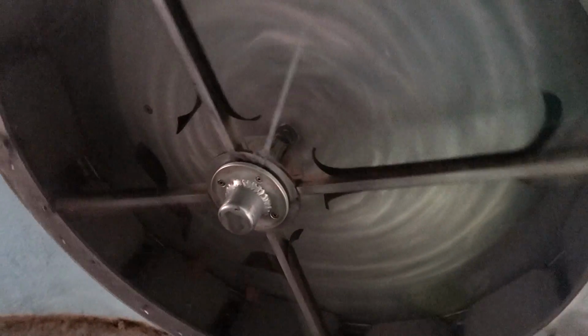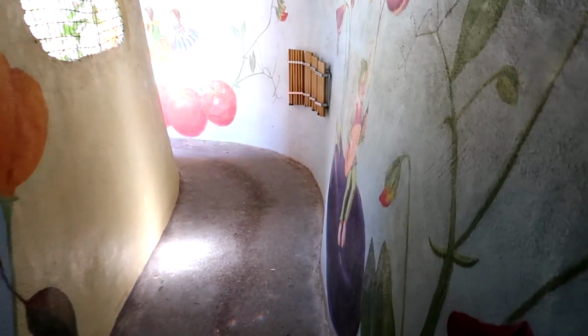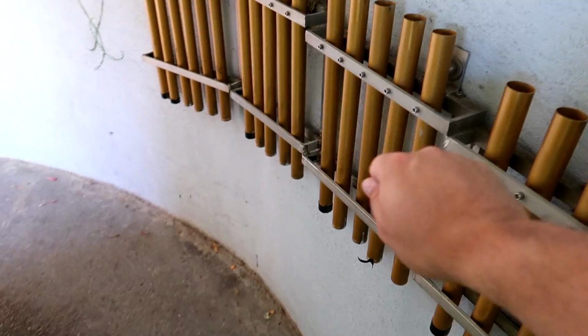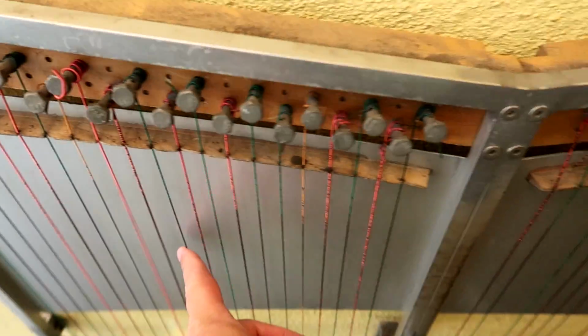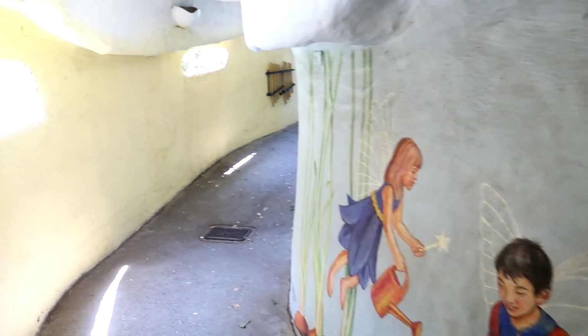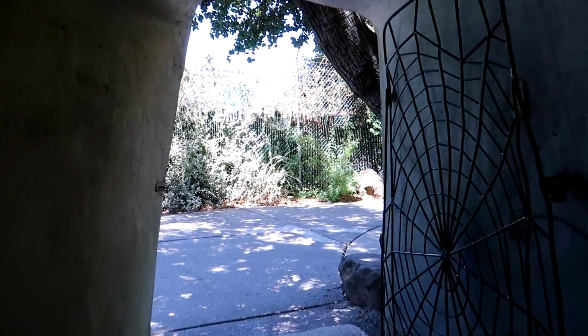Oh, not sure what this is. It's a wheel. It's a wheel and the balls bounce around inside. Interesting. Taking all the different fairies here in the fairy tunnel. Is that a xylophone? Guess you need the special xylophone knobs. Oh, is that a harp? There we are on the other end of the fairy cave.